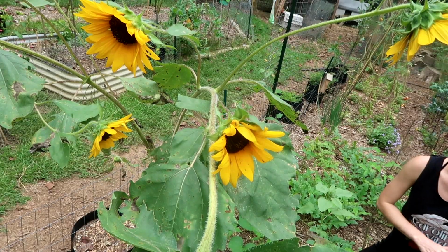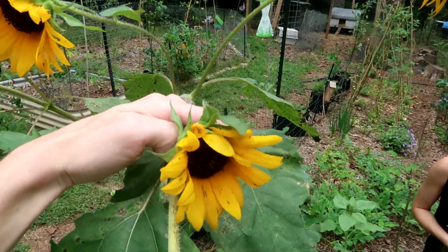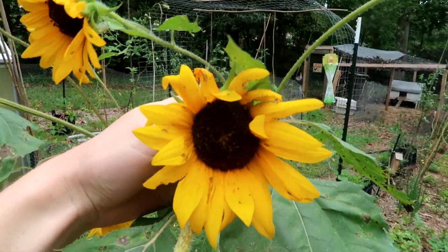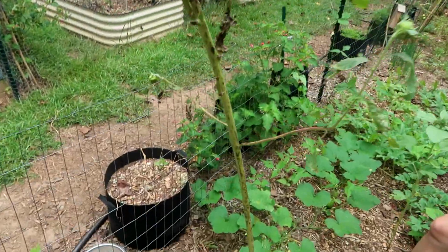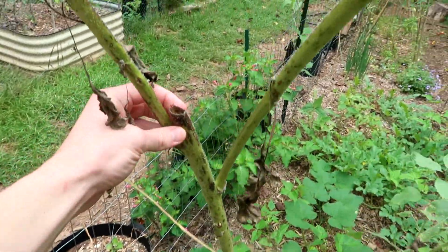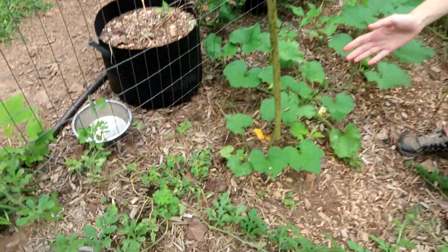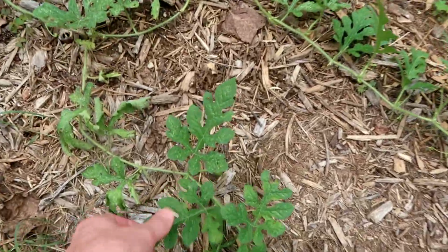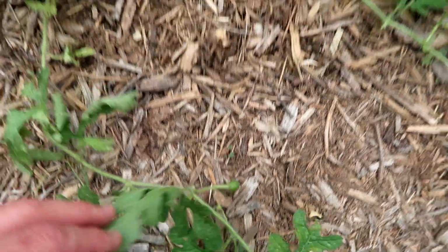Let's go. Here we have some of the Black Hopi dye sunflowers. They are going crazy right now. We actually had cut back the original one and now we have several coming up. They look so beautiful. But here at the bottom we have a watermelon with a little female little fruit there.